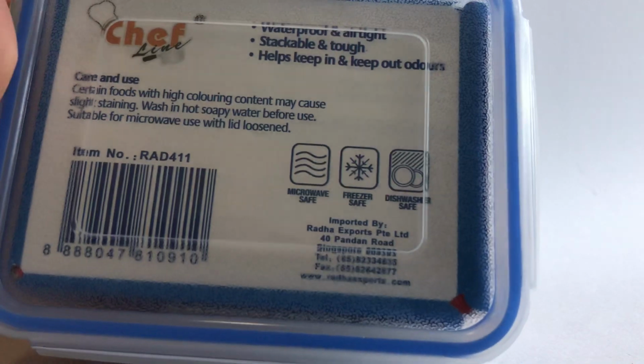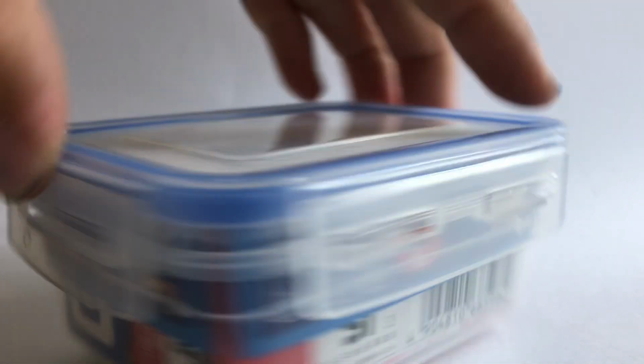I should learn some stuff from you because why not? And anyway, let's get into the cars. Very well packaged. Like, holy crap! In an actual container. That's so cool. Mini lock containers? So I think he just buys this to send to people. I don't know, but that's really cool.